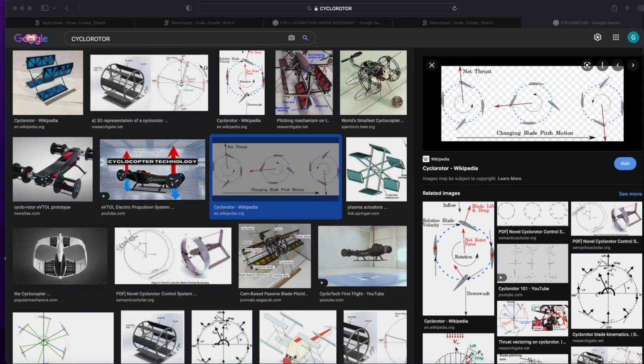So I want to talk about an idea I have for a new type of flying aircraft that would reduce energy requirements and much more. Briefly, I want to talk about something called a cycle rotorcraft, which some people have built experimentally.